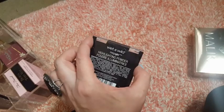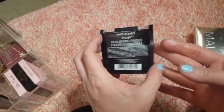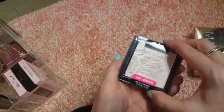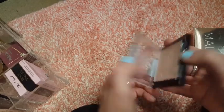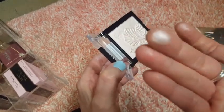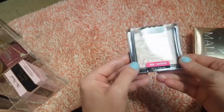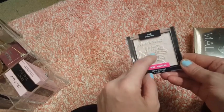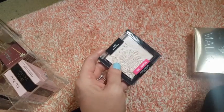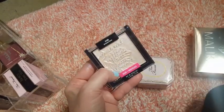Okay, this is the Wet n Wild Mega Glow. What are they called? The Mega Glows. This one is Blossom Glow. I thought this was the color I'm looking for. It is kind of a rose gold, but it's super pretty. I think I'm going to pull that one. I think that might be the one I was talking about that I was looking for. I can't remember, but I think I'm going to pull this one instead of the Too Faced one. So, we'll pull this one for the week.